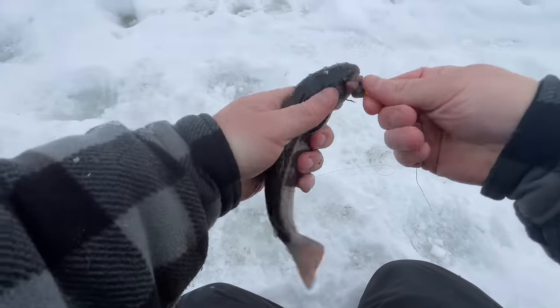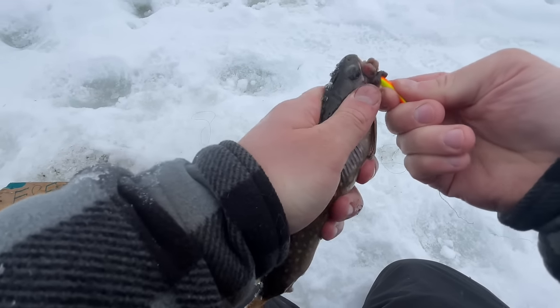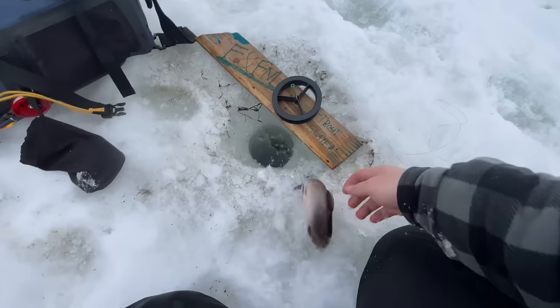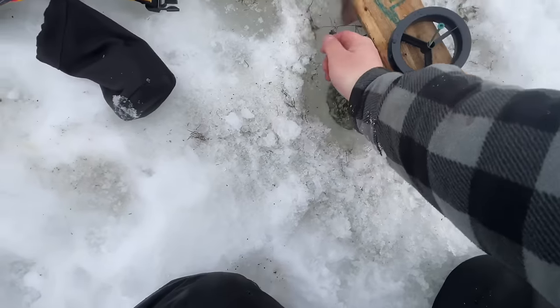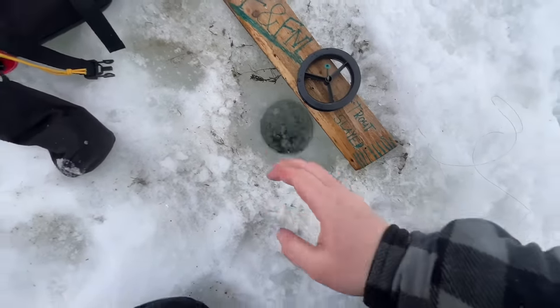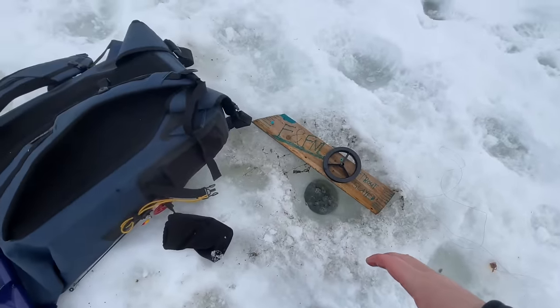That's a nice trout. Pretty looking trout. Oh, I didn't mean to drop him. Did not mean to drop him.